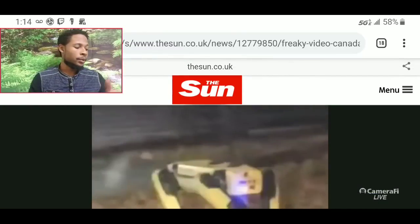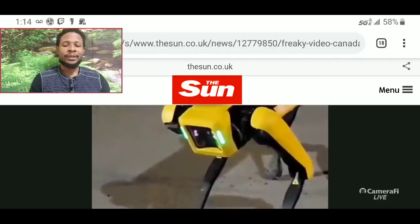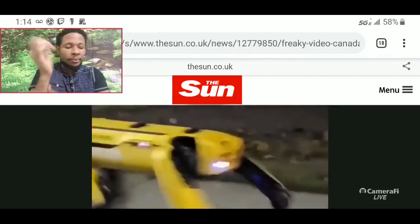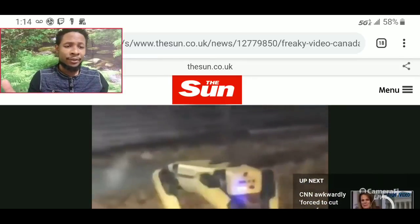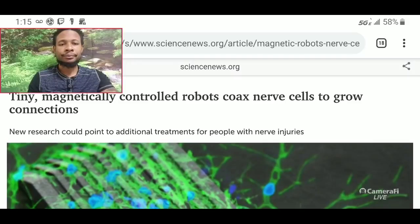And that's what they're gonna be using to patrol more. They got these tiny robots. I was just watching some movie the other night where they had a bioweapon. It was crazy. Basically it was a technological bioweapon that was coating people's bodies and their nerves and all types of stuff. But after it did that, you were dead. But in this report, they got some different ones out. And in the movie we was watching, I forgot what it was called, The Expanse or something like that on Amazon. Tiny magnetically controlled robots coax nerve cells to grow connections.